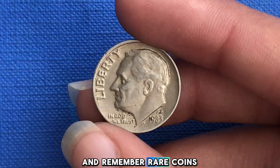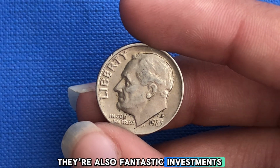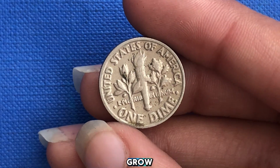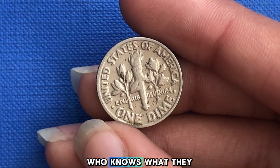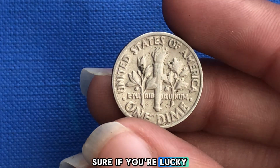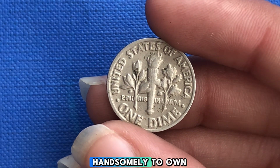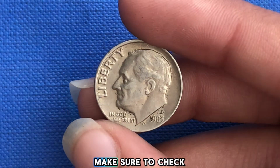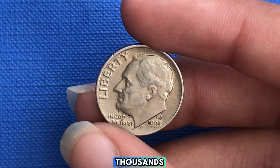And remember, rare coins like this don't just make great collectibles, they're also fantastic investments. With each passing year, the demand for rare error coins continues to grow, and prices for these no-S proof dimes have only gone up. Who knows what they might be worth in the future? One thing is for sure, if you're lucky enough to find one, you'll be holding a piece of numismatic history that collectors will pay handsomely to own. So, before you spend another dime, literally, make sure to check your proof sets. You just might uncover a hidden treasure worth thousands.